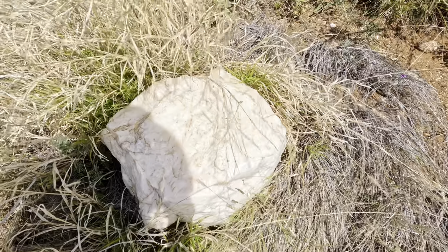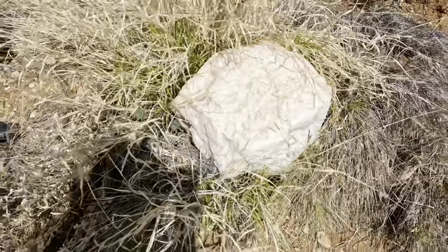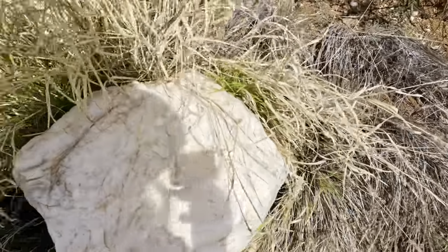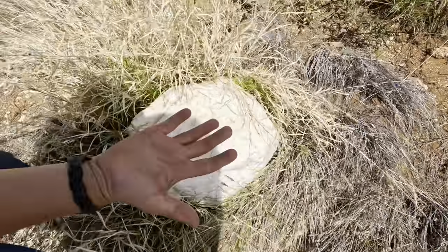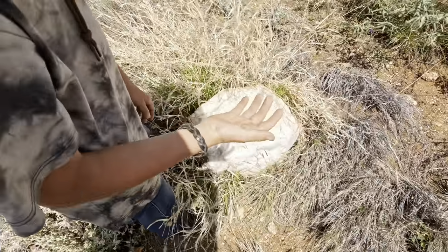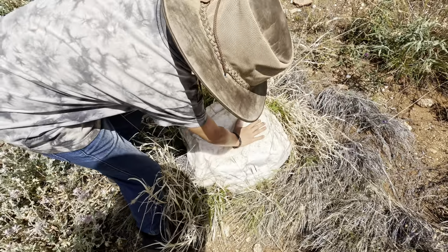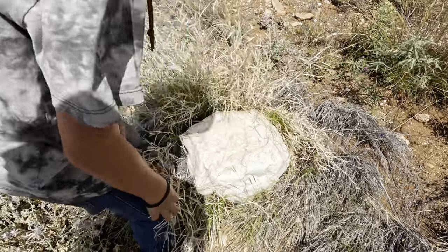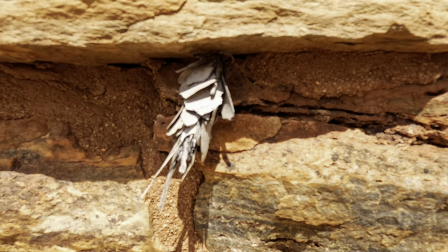Definitely have some gold in it. Wow, that's huge. It's like 50 centimeters by 50. Look, guys, this here's my hand, so you probably know the size of that. This is my head. That's one hand, two hands, three hands. Yeah, it's a cocoon from that. Is it a moth or something?